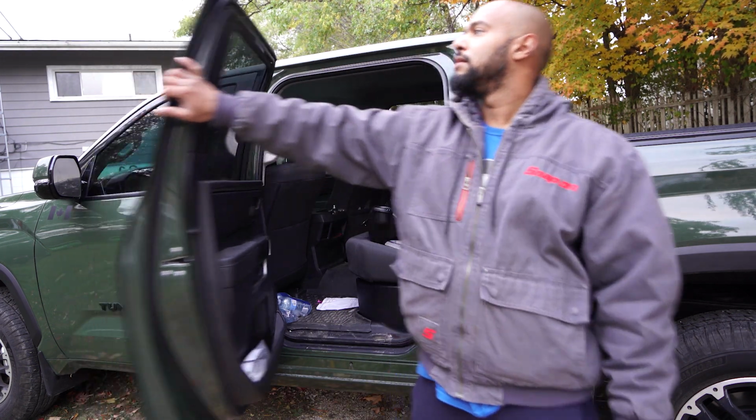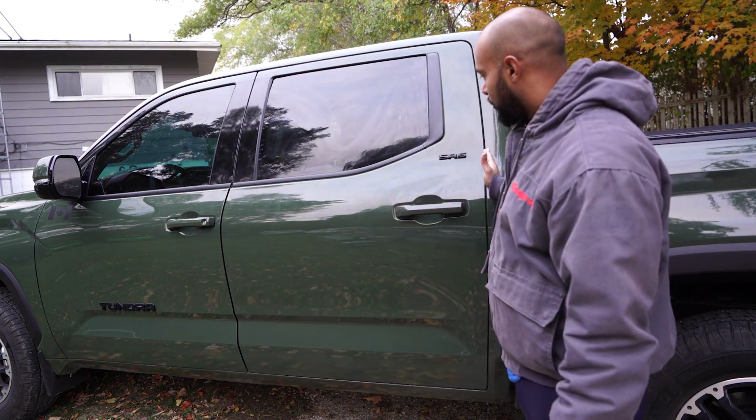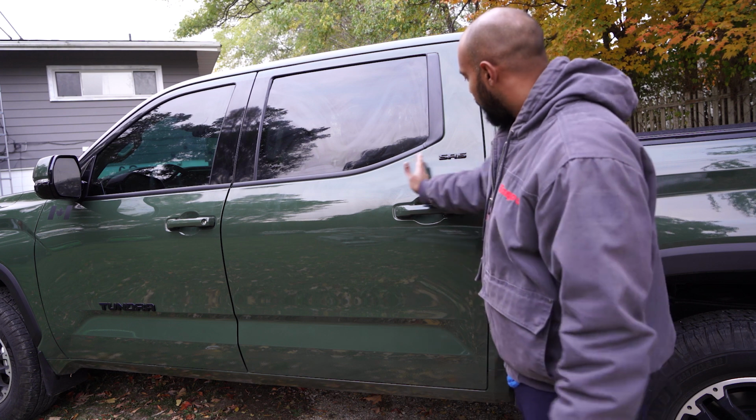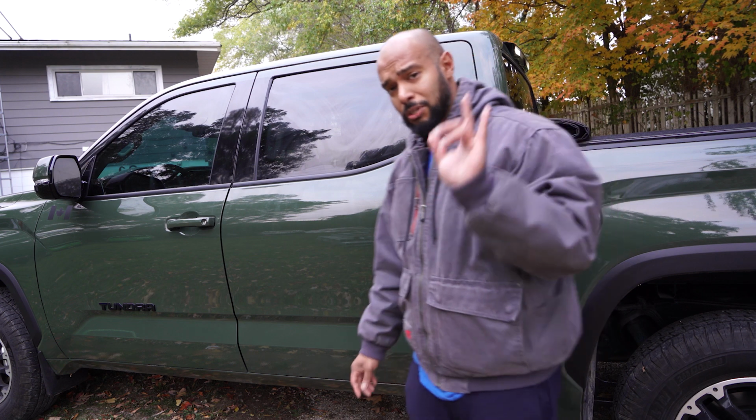But the major difference between the CrewMax and the double cab is the size of the door. In a double cab, the door stops almost here, almost a foot smaller than the CrewMax, which results in less legroom.